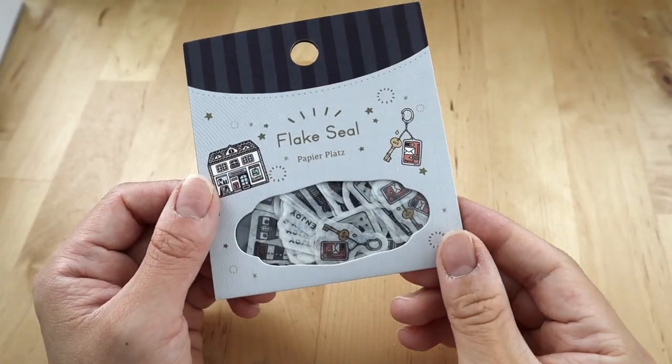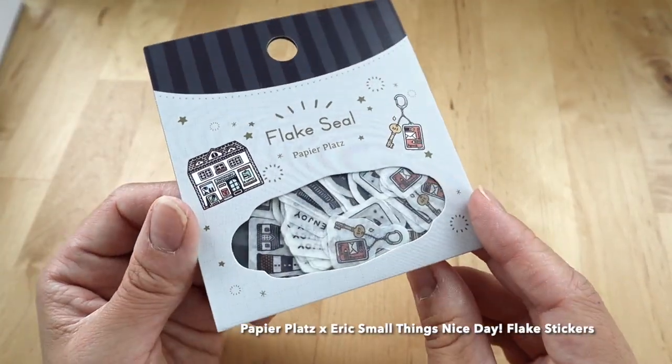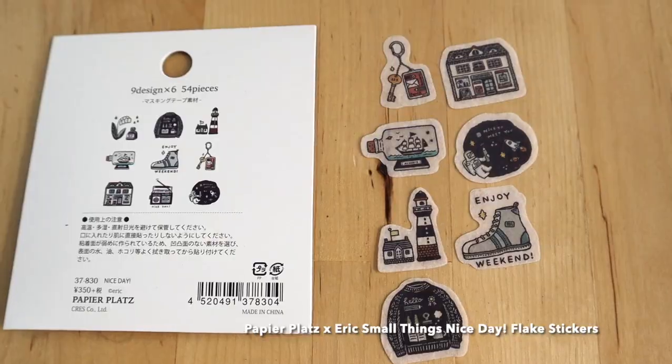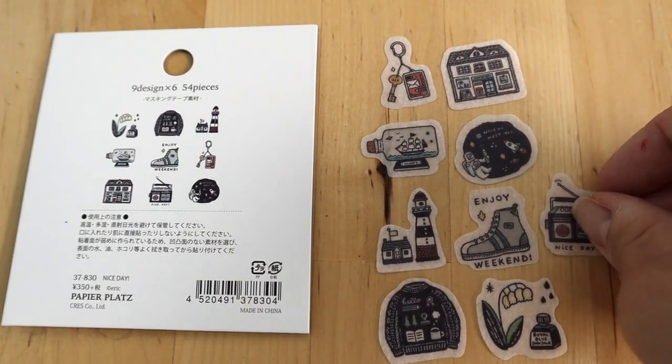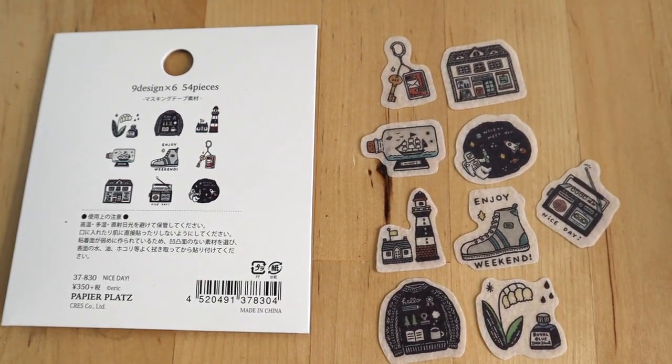I picked up these flake stickers from Paper Plus and Eric Small Things, which I have a bunch of these already, but I don't have this one, which is the Nice Day collection.